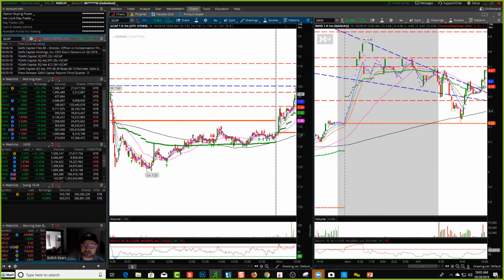Needs to get above that 762, and then you can see it needs to break out. Lots of resistance above, like the possible daily setup, but nice job, Hayden.